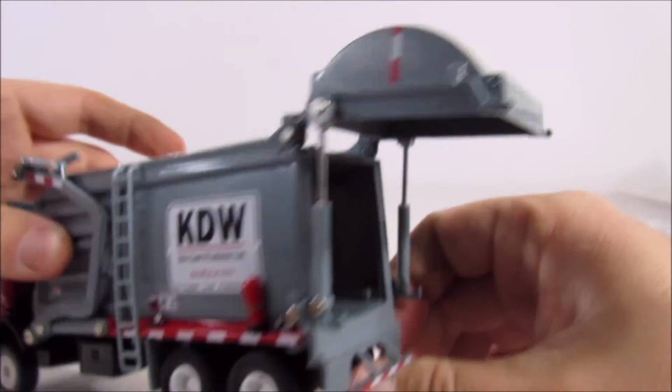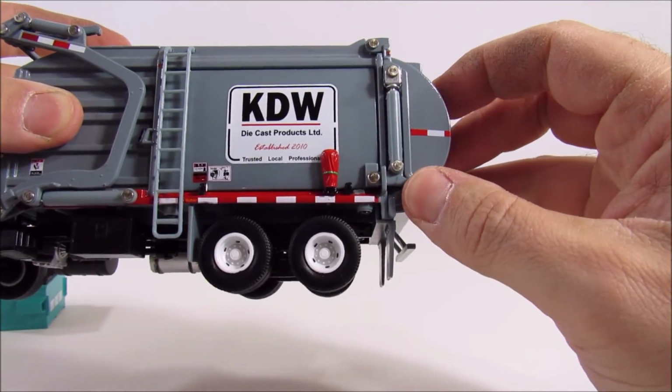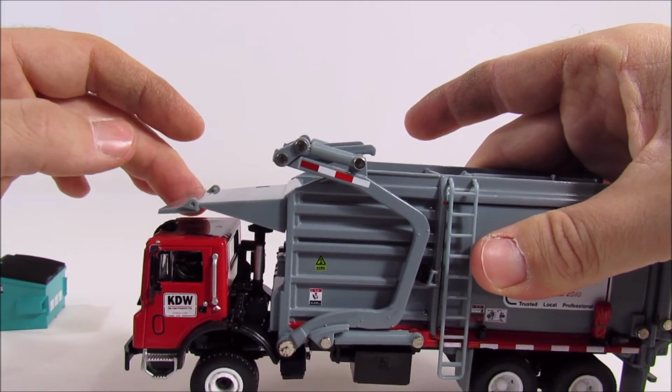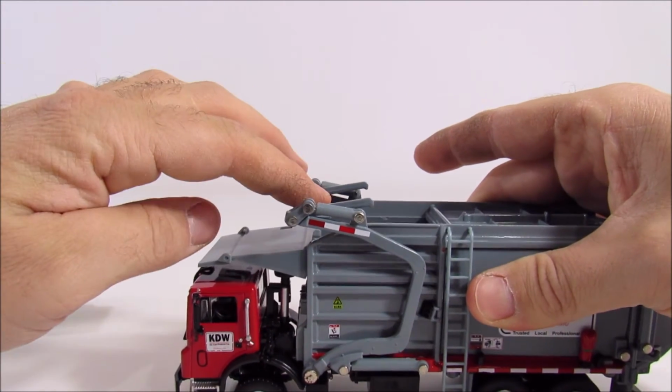Door opens up pretty decent. See if we can get that back down. Well, that's kind of cool, actually. Let's see. Oh, got a little folding platform there, too, for the cab. Flip that up, put the cab up, put it back down when you're done.